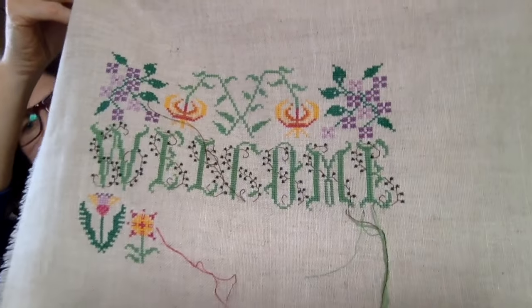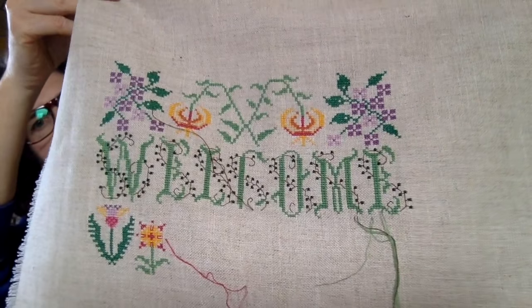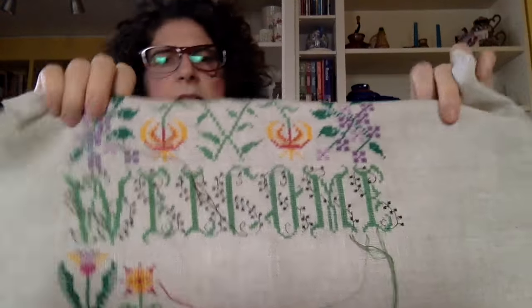There it is. And since last time you saw it, I stitched the corner part, and those flowers down there, which is part 9. What bugged me a lot about this piece is that there is always a little piece of what you're stitching hanging in the next part.